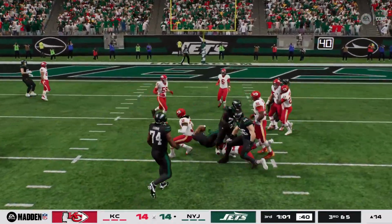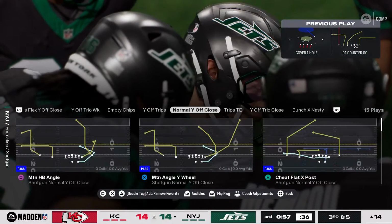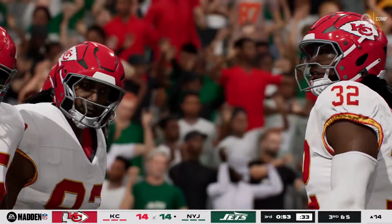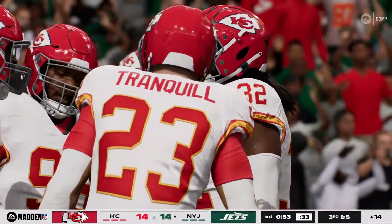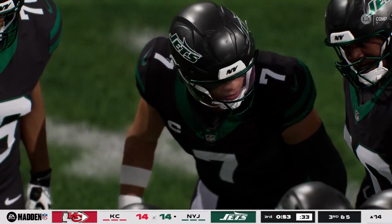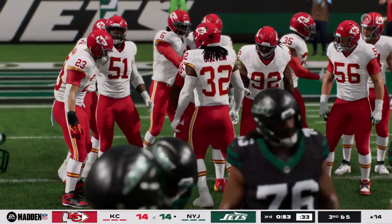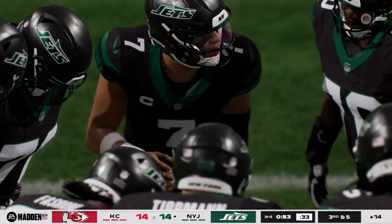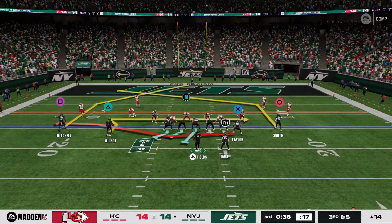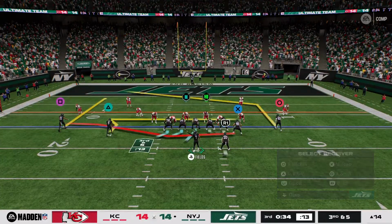Now Allen. And he stopped after only a yard, taking it down to the 14. Taken down at the 14-yard line. A gain of a yard brings up 3rd and 5. They had great starting position to begin the drive, but now they look up at a 3rd and 5. Here we go.